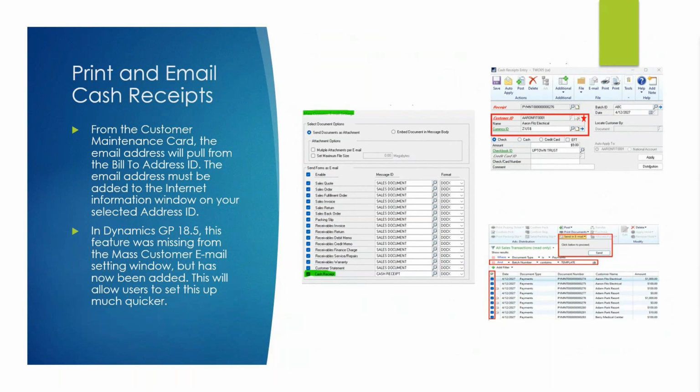Microsoft included this new feature by adding the ability to set up a message type for cash receipts and then adding that to your customer email settings. What you're seeing in the screenshot here is the customer email settings, the same place you go to set up what message ID you want to use on each of those document types. You can see cash receipts have been added there at the bottom. So you will be able to set up those message IDs, and when you email a cash receipt out, it can use that selected message ID.